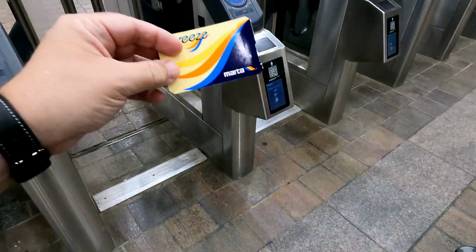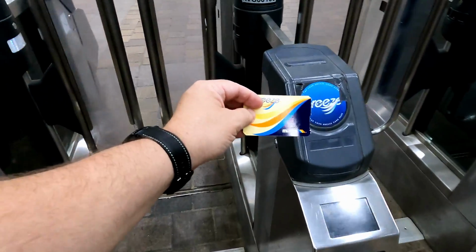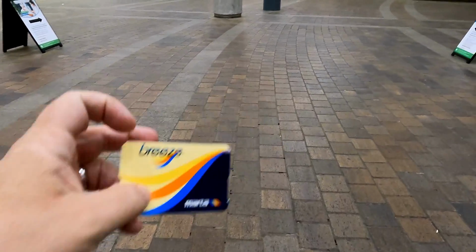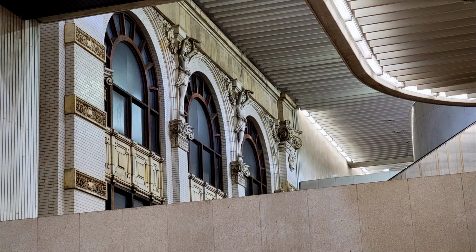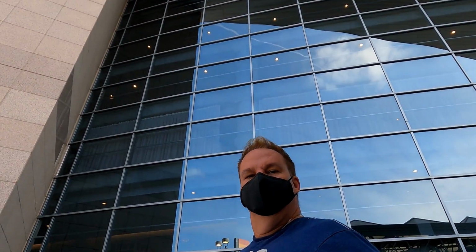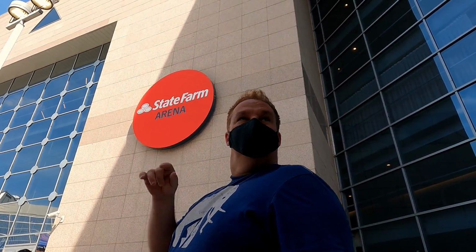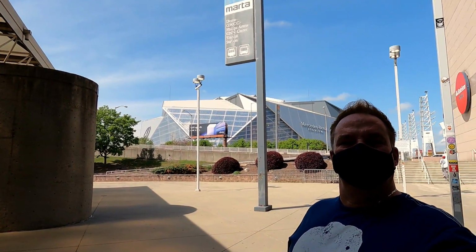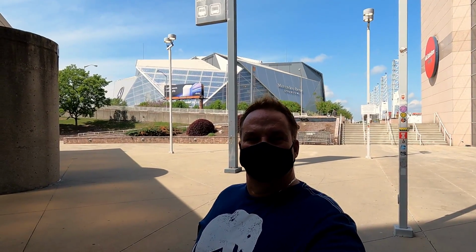And we're here, Mercedes-Benz, at least underneath. All right, so this is how we do it. And away we go. And some really cool architecture I noticed on the way out of the station. Looks nice. We are here at the State Farm Arena. But what's really cool is what's right behind us. And there it is. That's where we're going.